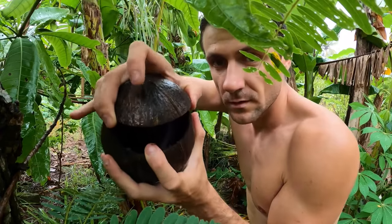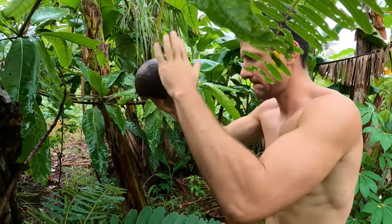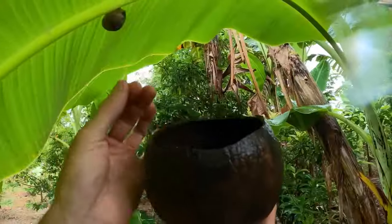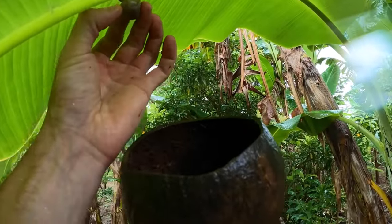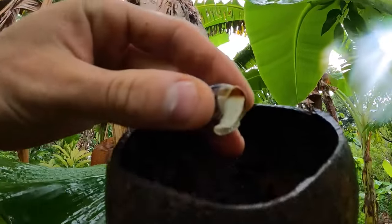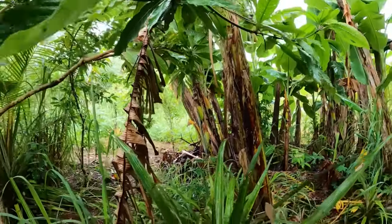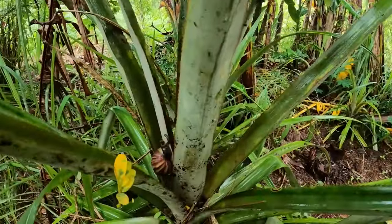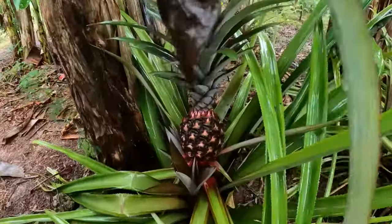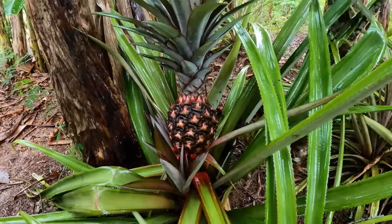Look, this bowl I will use to collect my snails. And there's an acatina sitting on the pineapple bush, too. Found another pineapple. Look, beautiful, red, small, but I can tell that soon it will be ripe.